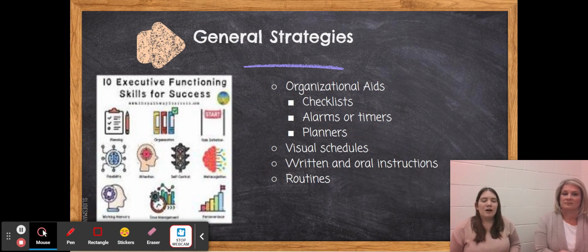Similar to planners, visual schedules help, whether it's a visual schedule for your morning time or your after school schedule, or if you have baseball on Tuesdays and Thursdays and, I don't know, soccer on Wednesdays. Just having those visuals helps your child know what's coming, because they don't have the skills to just know in their head that they have those items to do on those days. Providing directions, both written and orally, can help kids, as well as having consistent routines, which will help kids be successful when they have executive functioning deficits.